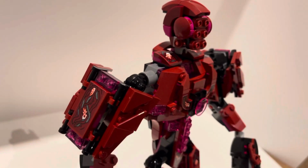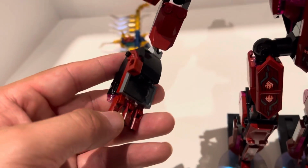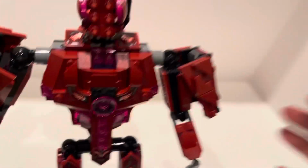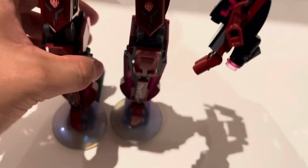Over here, again, more stickers on it. But simple elbow articulation. And again, the wrists do have a little bit of articulation. Fingers have articulation with the thumb here. Same thing on the other side. The legs move out and in and up and down. There's kind of knee articulation. There are ball joints on the knees that allow them to kind of move freely.